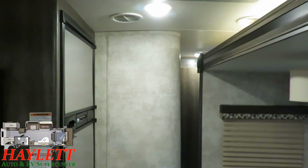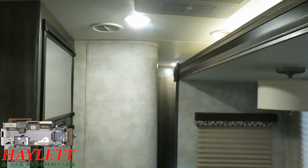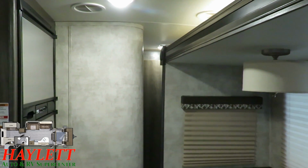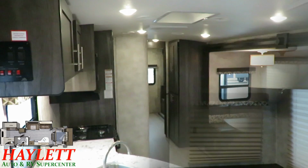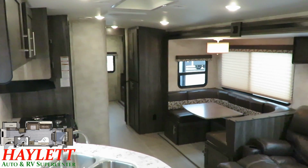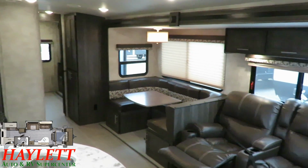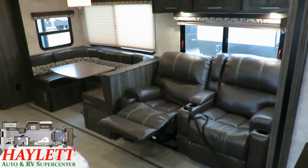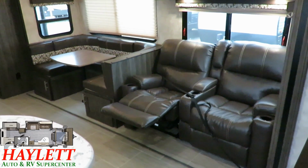So, it maintains a pretty much full level of travel accessibility, which not all big double slide bunkhouse models really do offer. But chances are, if you're getting a big 2-slide bunkhouse like this, it's because you intend to use it more in this form than travel form. You want this thing all opened up.